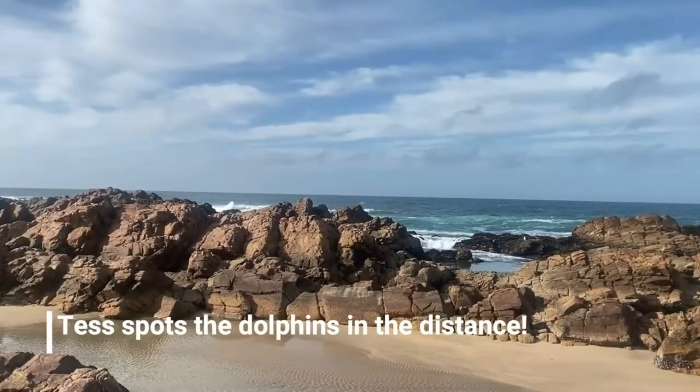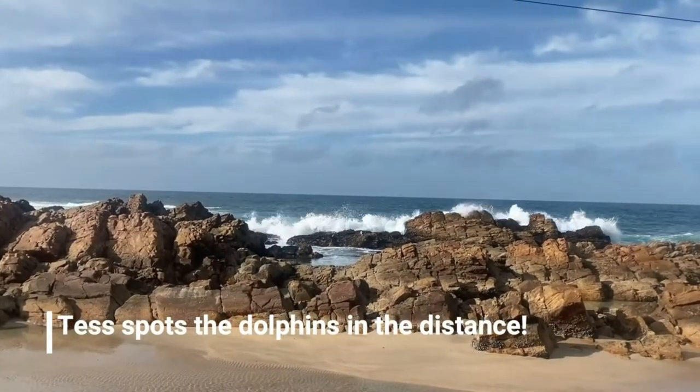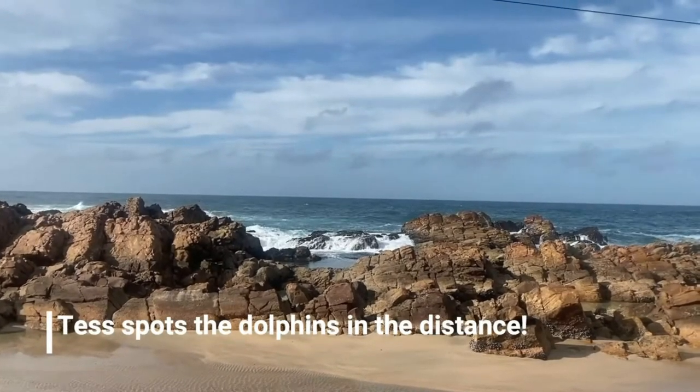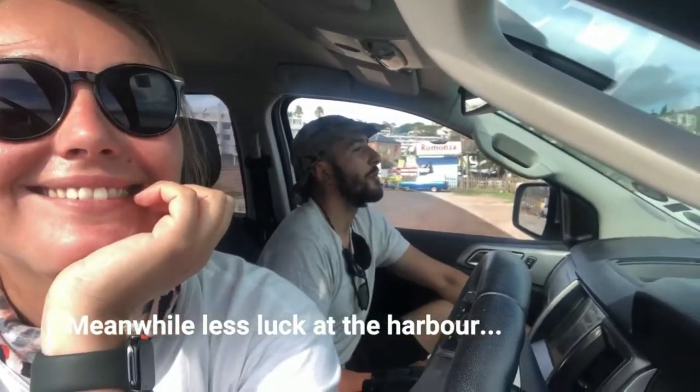Dolphins are out there. You won't see it on the video, I don't suppose. They're having a great time jumping around in the choppy, swelly sea. What are we doing? Looking for dolphins from the harbour wall.